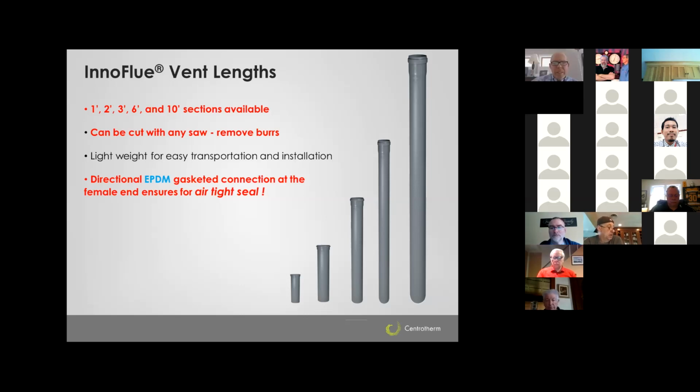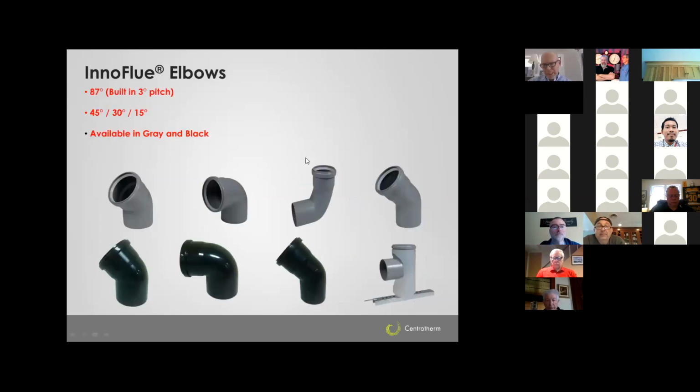45s, 30s, 15s. Actually, when you call an elbow, typically it's 90 degrees. With Centrotherm, on their 90s, they actually make them 87s. The reason they do that is to start the pitch, so they've got a 3-degree pitch built in. As you connect the piping, the vent lengths get longer and further away from the appliance, and everything is pitched back at least 1/4 inch per foot. When you get into the larger commercial sizes, they're looking for 5/8 inch per foot back to the appliance.